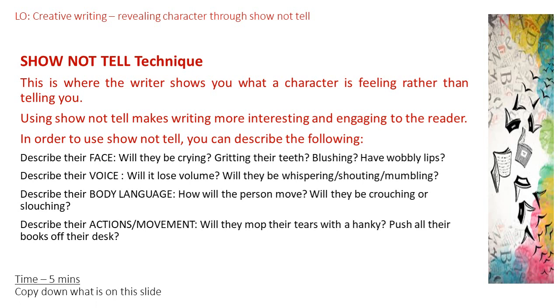Describe their actions or movement. Will they mop their tears with a hanky, push all their books off their desk? So I'd like you to take about 5 minutes to copy down what's on this slide.